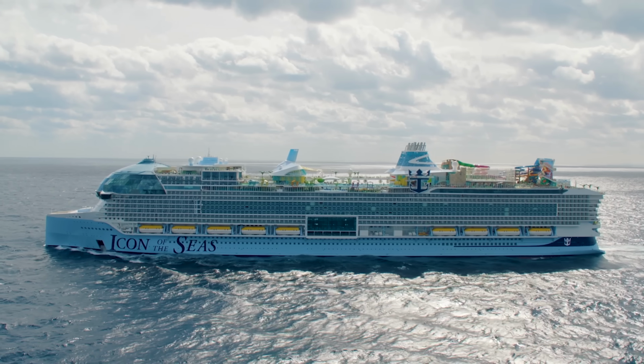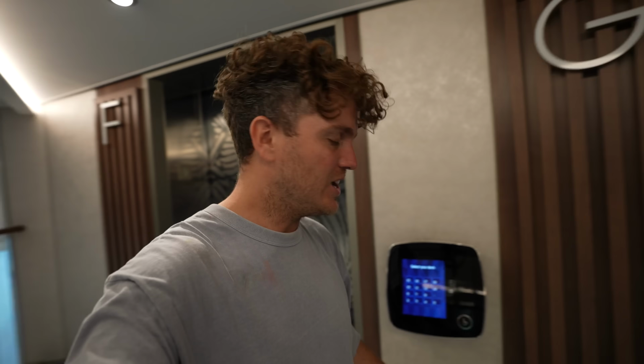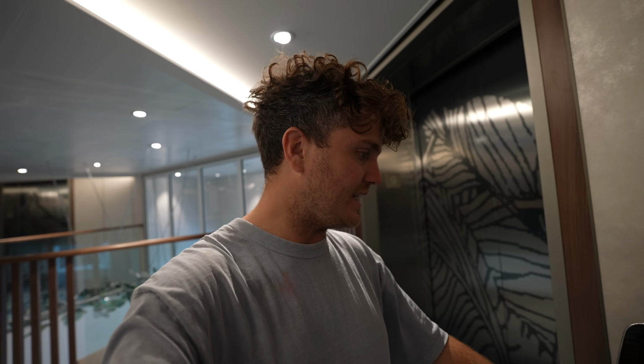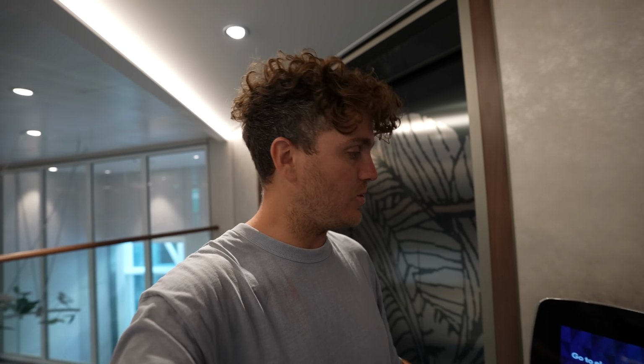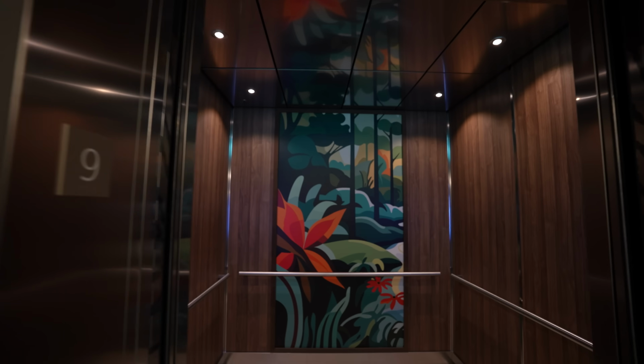So epic! You know what, let's start this ship tour with something as boring as elevators. Here we are. Royal has completely changed the elevators here on the Icon of the Seas. So rather than operating it inside, you have a destination elevator. So before you even get in, you tap where you want to go. It's gonna let you know a letter. So there's 10 elevators to help with the flow. And using an algorithm, it's gonna work out that this elevator is the best for you to stop congestion.